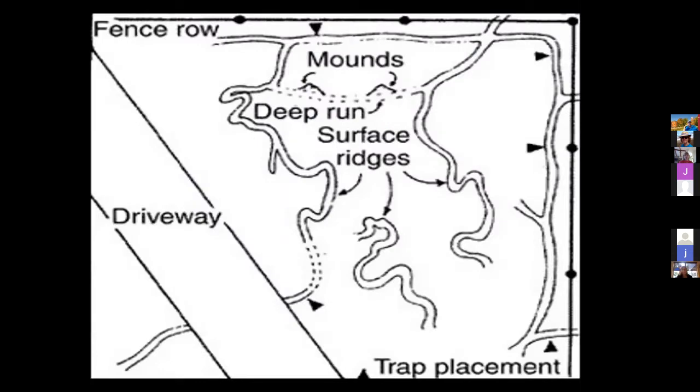All right, so now we're going to get into how we catch these little critters. These are all their little deep runways, surface runs. And as you see the little arrows there, can I use that pointer? Yeah, go ahead. Okay. Right here is your main runways. This is where you want to find your runways and stay on their main runs. And right here, as they go into the sidewalk, you want to set the trap just before they go underneath your driveway or sidewalk.